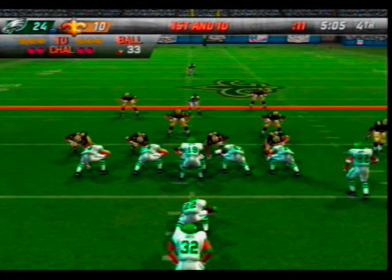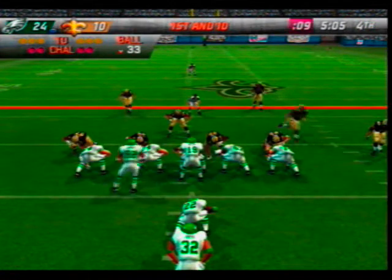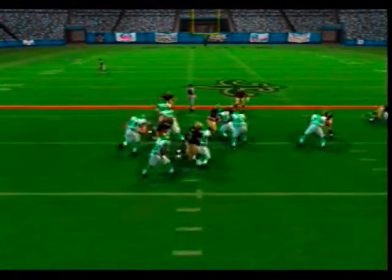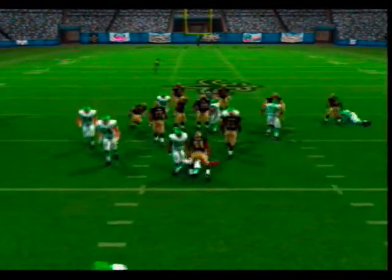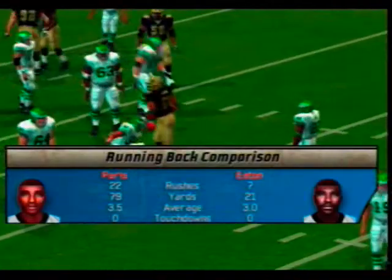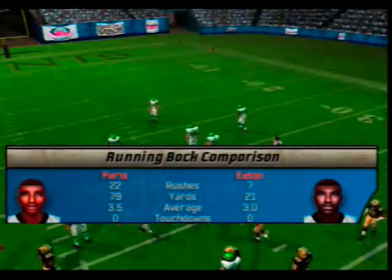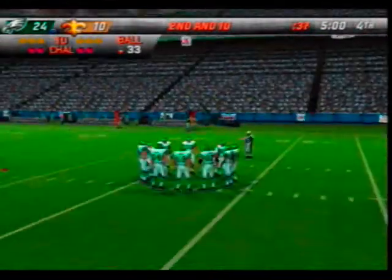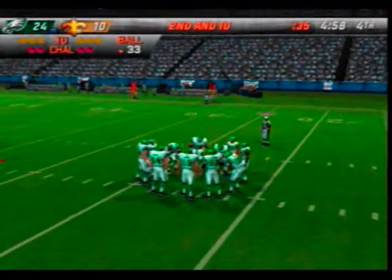The backs are lined up in an eye. Warwick moves in motion. Hands it off. Haynes is there on the stop at the 33. No gain on that play as the linebacker slipped in almost unnoticed. Yeah, he did a great job getting in there. He was looking for the run before they even snapped the ball.